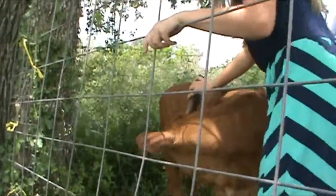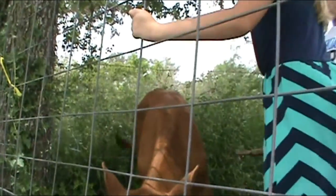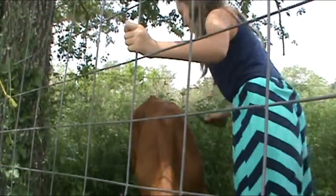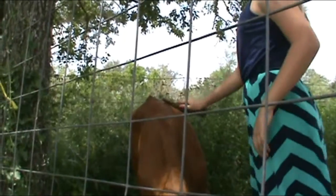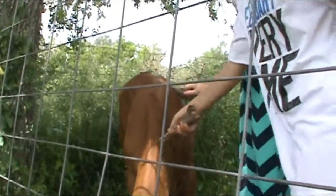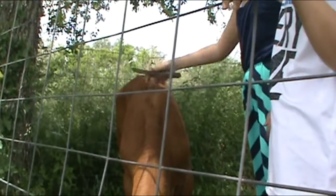Yeah, she got an itchy spot, doesn't she? Kyle, let Jessica scratch her where she's itching. And if you want to take your turn, you scratch her where she shows you. That way, like I told Jessica, you're kind of communicating with her. She can understand that. If she shows you a spot, you scratch it real hard for her.